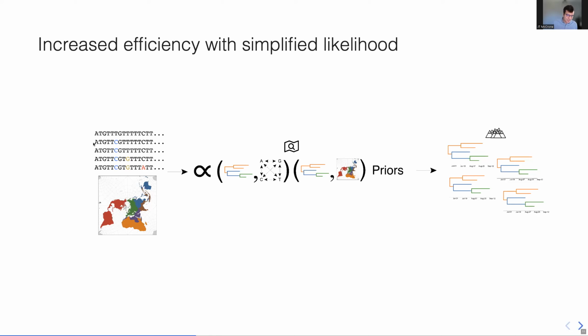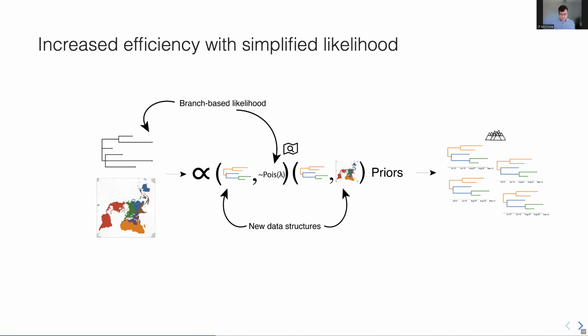And this data here, this alignment for the case of SARS-CoV-2, is a very big alignment, so it takes up a lot of memory. What we did is we used the fact that most branches only contain one or a handful of mutations and simplified the likelihood. Instead of accounting for every possible change that could occur along a branch, we assumed we're sampling so densely that we don't have any changes that occur without us seeing. So we don't have to account for every possible change along a branch. We can just account for the changes that we do see.